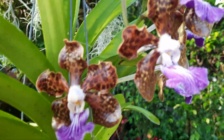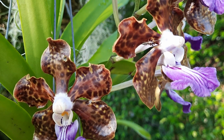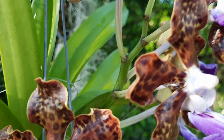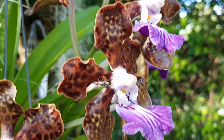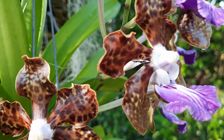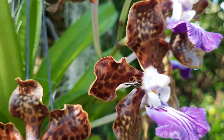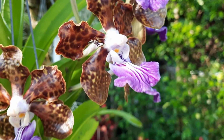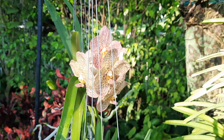Look at this, the spider was hunting some bug. Oh my god, I don't like spiders. This looks like it will bite and it will hurt. Alright, what else is here?